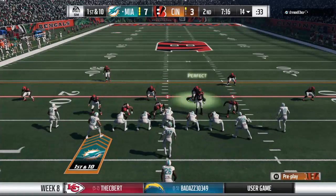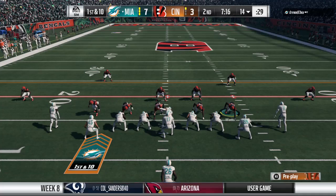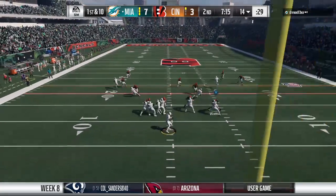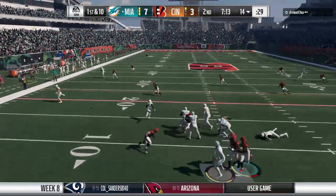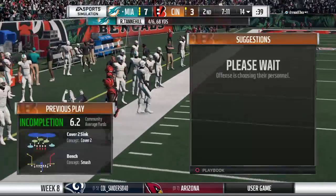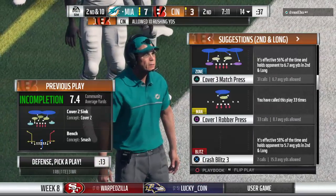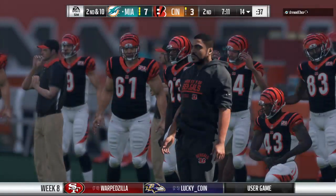And when you start plotting for this drive, when you start thinking to yourself, okay, what are we going to do? You don't go away from what you did before because that worked. But you have to be prepared for wrinkles and counters because you know they'll make some adjustments. And he overshot him there. It's out of bounds, incomplete. Jarvis Landry, the intended receiver, that'll bring up second down.